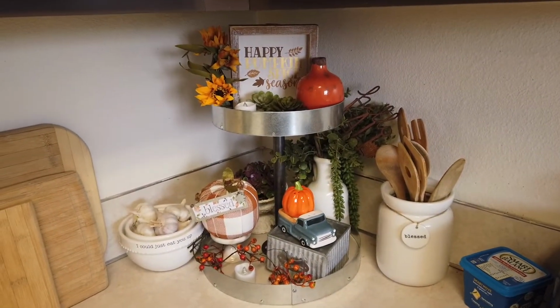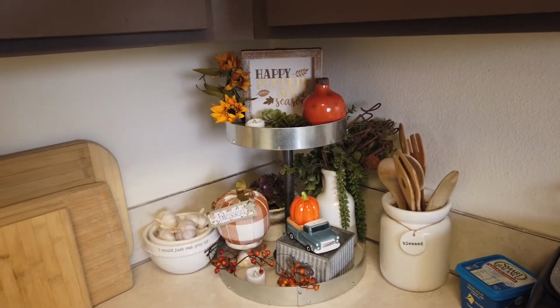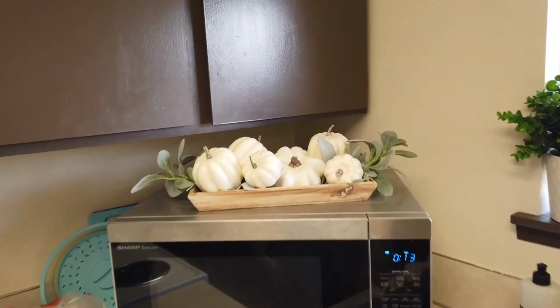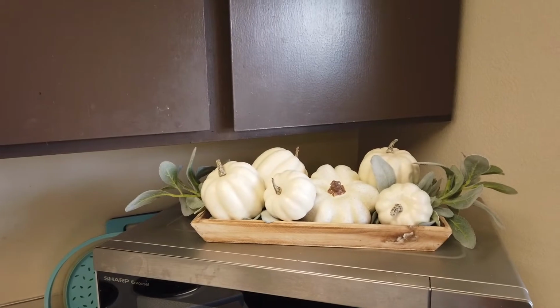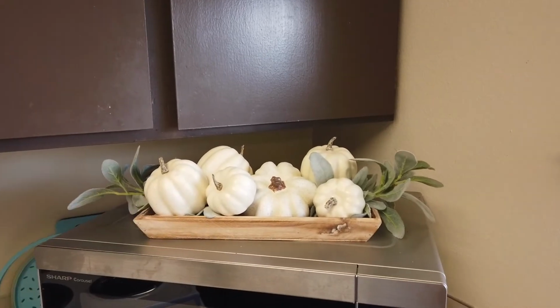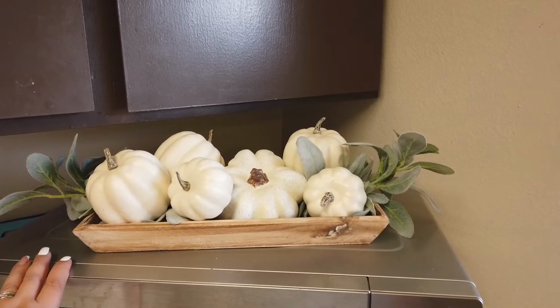And I went through my stack of boxes and pulled out my fall tray stuff from last year and put that out. And then over here on the microwave is the exact same little setup I had last year. I loved this. This was my favorite piece aside from the entertainment center that you guys will see here in a minute. I love how this turned out. I pretty much did the same thing. I didn't look at a picture from last year, but I'm pretty sure it turned out almost identical.